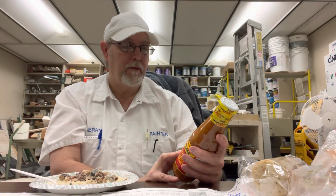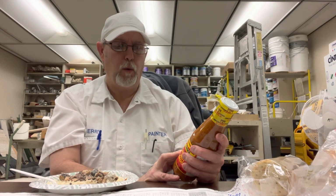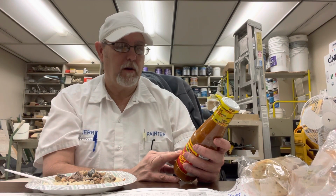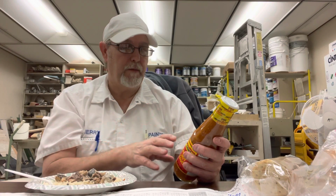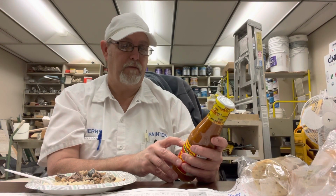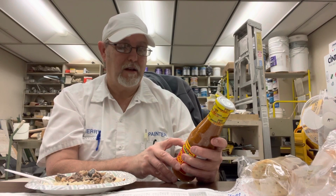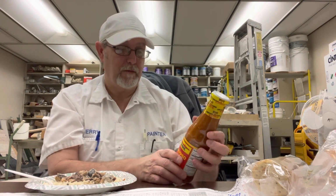Ingredients is water, papaya, cayenne and habanero chili pepper, sugar, onion, cucumber, cornstarch, in parentheses, it's a thickener, salt, acetic acid, in parentheses, it says acidity regulator, curry, mustard, spices, sodium benzoate, in parentheses, preservative.